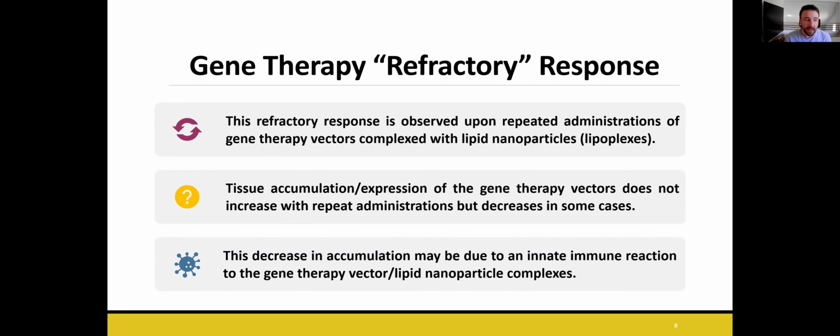So it's pretty obvious, you can hear my kitty in the background, but it's pretty obvious that the body, when it encounters these lipoplexes, might be thinking, oh my gosh, this is a virus and we need to prevent this from accumulating.